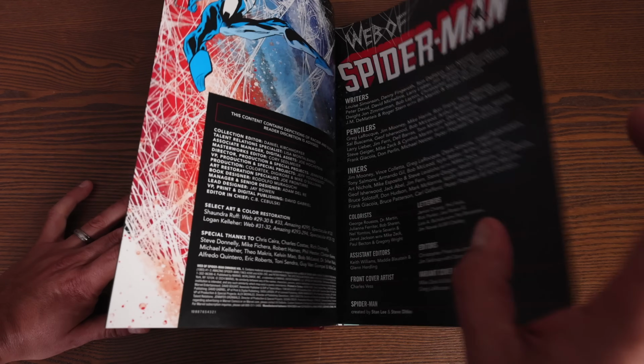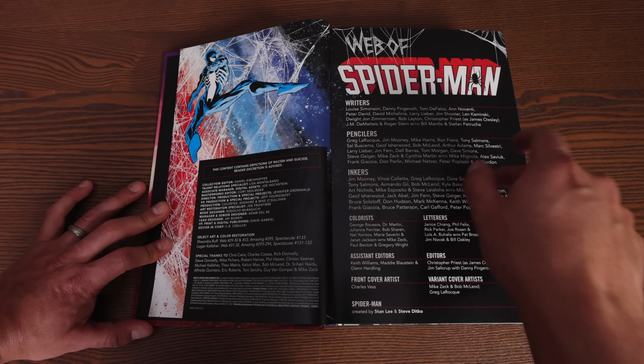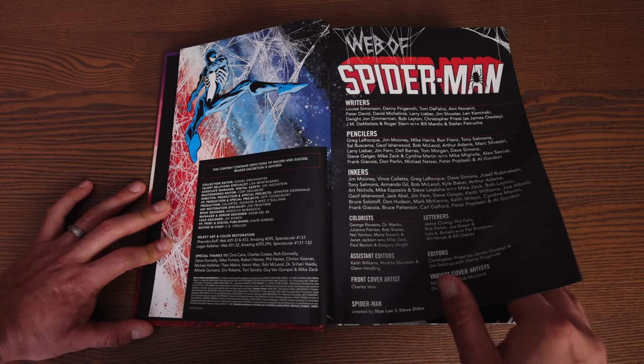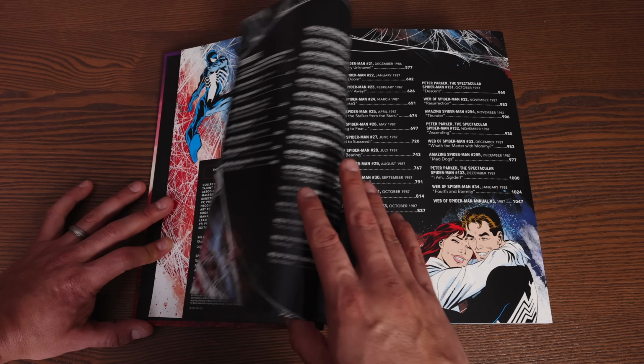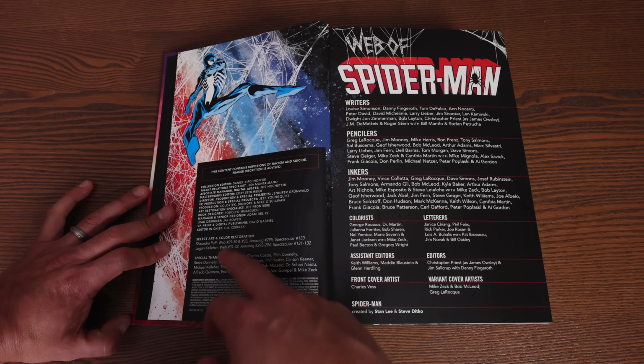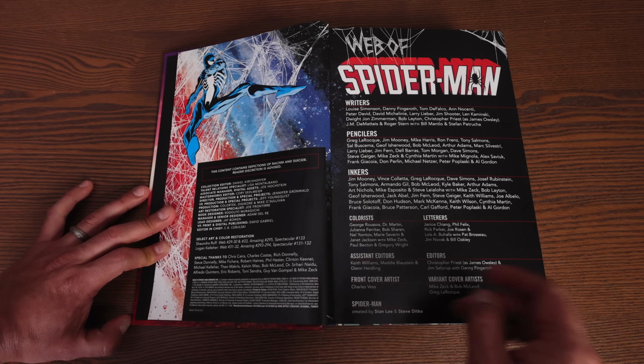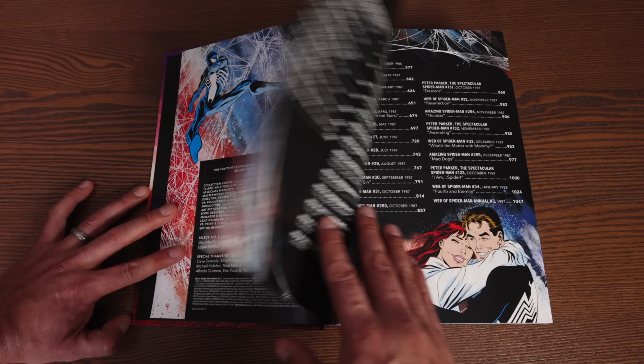And there is a little note here, and I will bring this up when we're flipping through the book. The content contains depictions of racism and suicide. Reader discretion is advised. That's probably the other reason why there's a T+. There's select art and color restoration right here, and special thanks to all these wonderful folks.